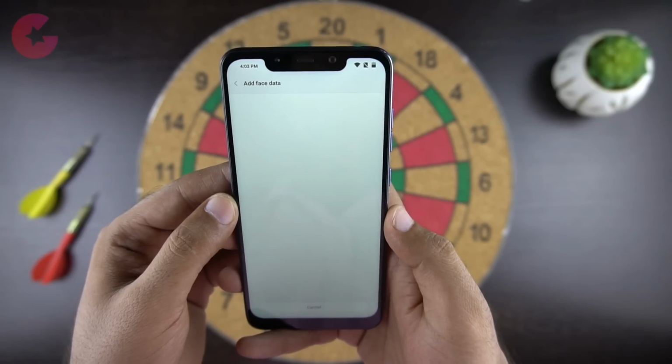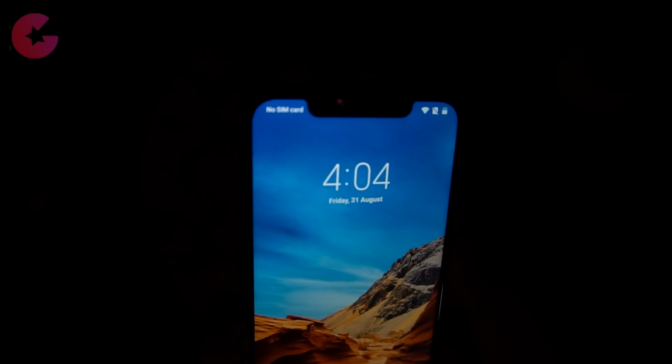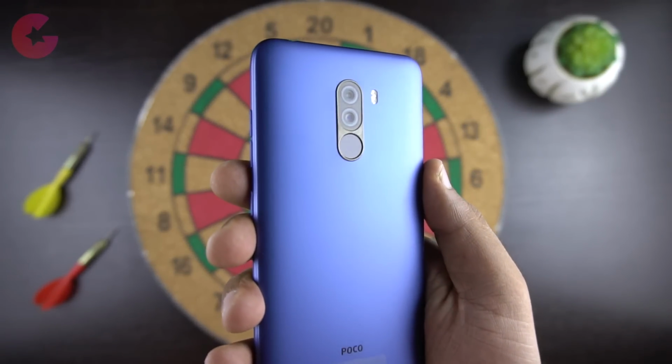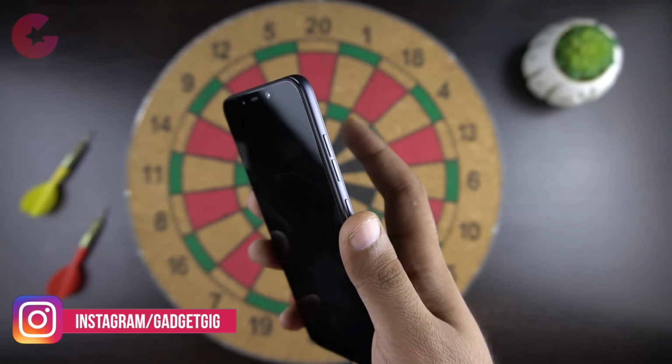In terms of security, the front notch has the IR scanner for face unlock, which works very good in any lighting condition. And then we also have the fingerprint scanner at the back, and I think this is one of the fastest fingerprint scanners I have come across in this price range.